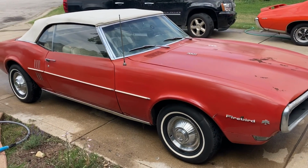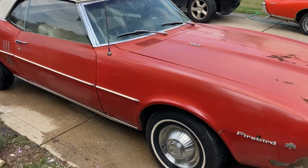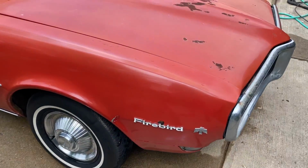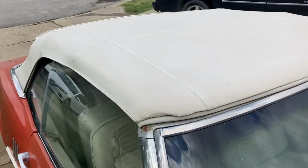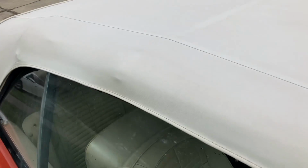Well, just giving this old bird a bath, it actually came out pretty clean. White walls are back to white. Paint cleaned up some. One of the biggest improvements, now the top is white again. Took some scrubbing on that, but it's coming back to life. So I want to say that's going to work out just fine.